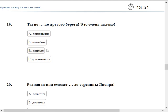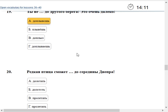Question is, okay, it's ты, so it's going to be something with ешь on the end. So is it доплывешь or доплываешь? It is доплывешь. I think one of these is perfective and one's imperfective, so I don't know. I'm not going to worry about that, but I'm pretty sure it's доплывешь.